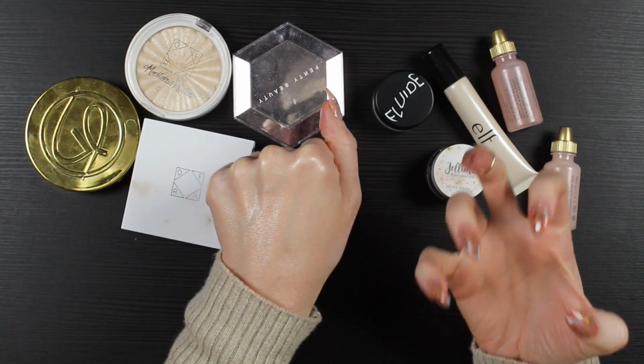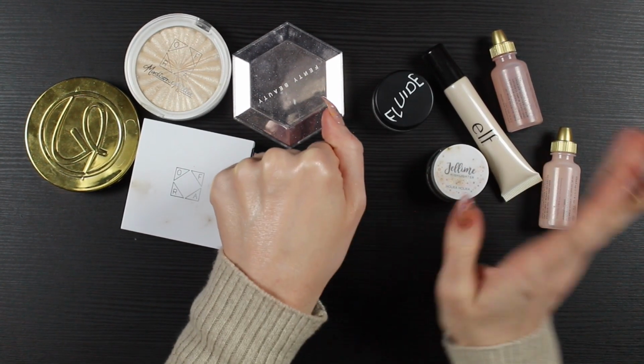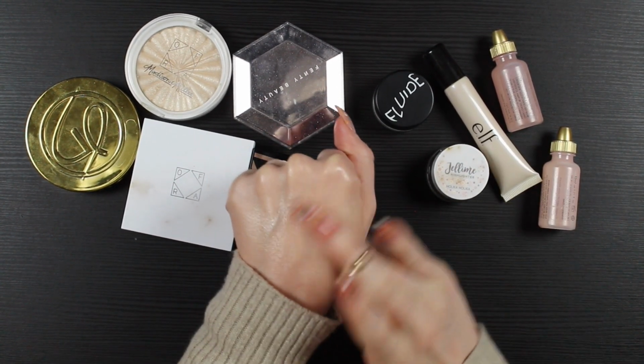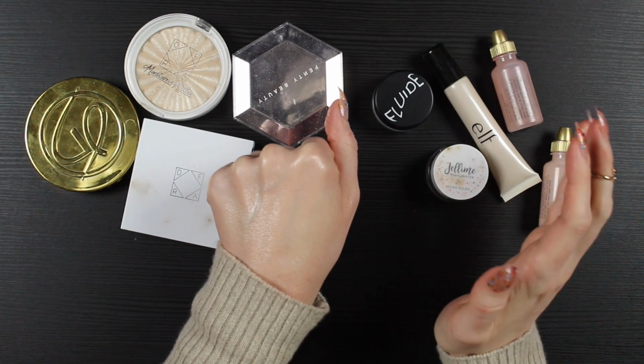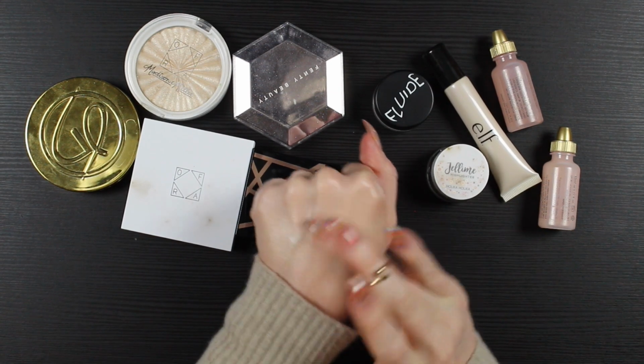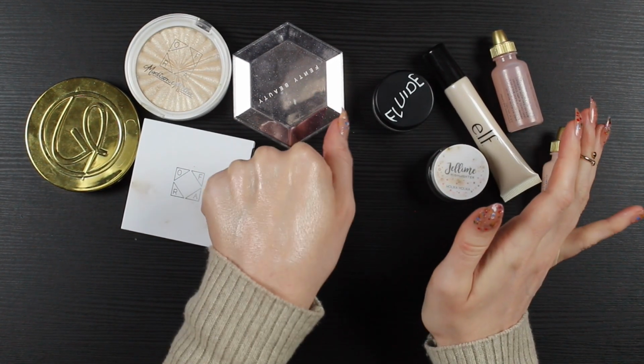However, it doesn't have that annoying stickiness that sometimes cream or liquid cheeks have when they don't dry down. They stay tacky on the cheeks. It doesn't stay tacky. And I found that I have a much higher threshold of tolerance for products that don't dry down when they aren't tacky, but rather just kind of slick like this.